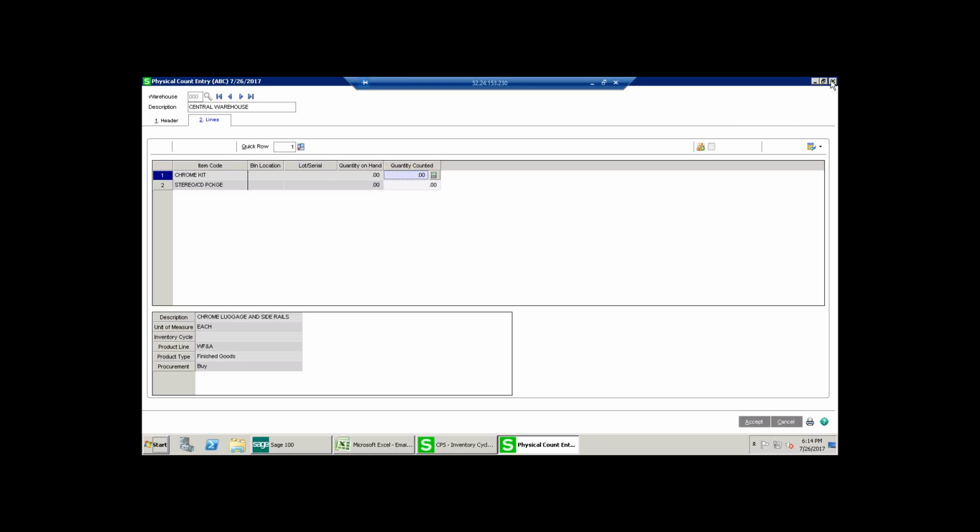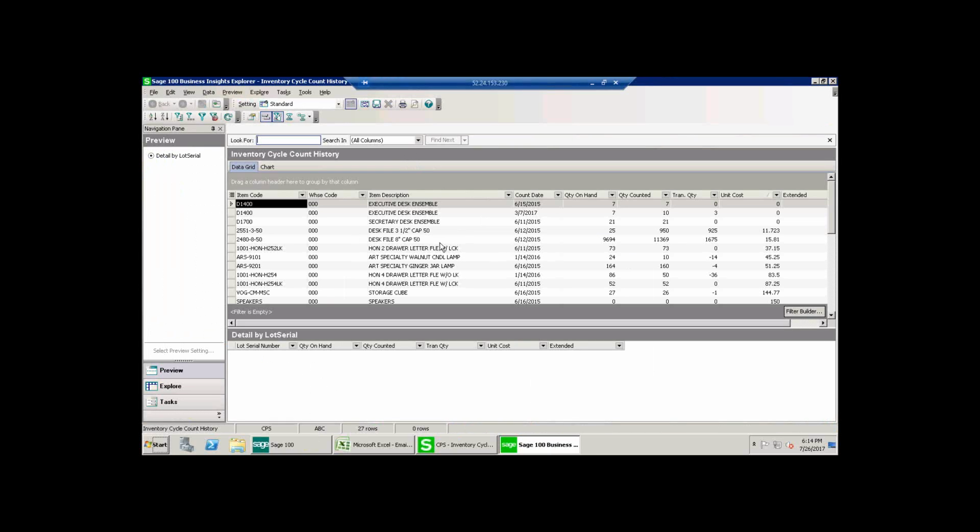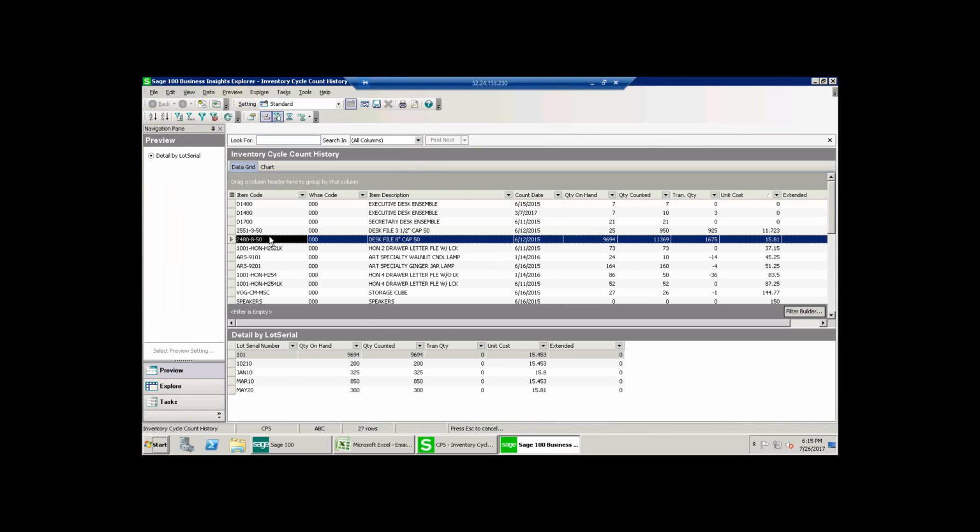Once you go through all these steps, do the physical count, and enter everything into the physical count entry, you want to know what the results are. Basically, how accurate is the inventory? For this reason, we've created an explorer called the CPS Inventory Cycle Count History. If I open that up here, this is the place where you'll find the items that not only have a discrepancy, but also the items that have been counted throughout the year that have been accurate. Here you can look into how many items are being counted each day, what the counted quantity was, and additional information.